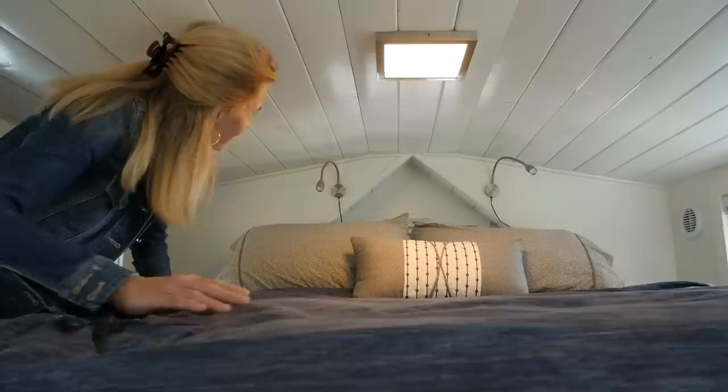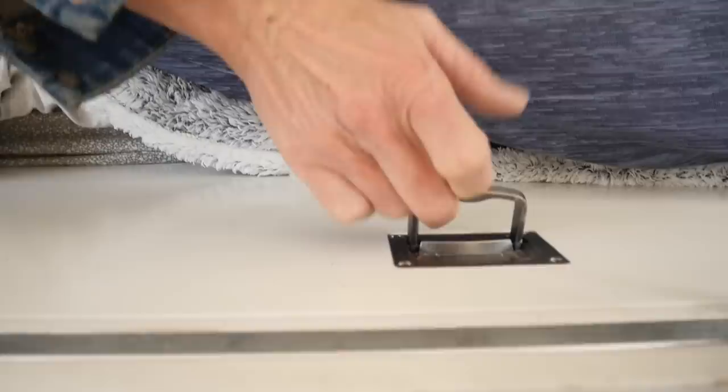This is the guest loft. Everybody's got their own reading light. You can see where this handle is located, and this lifts up, and the whole floor has storage so you can keep long things like skis or things you don't need every day. That way it doesn't interfere with the mattress being here.